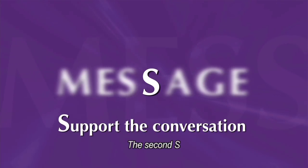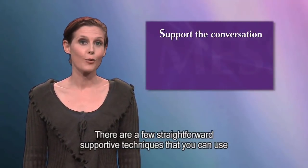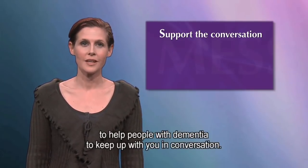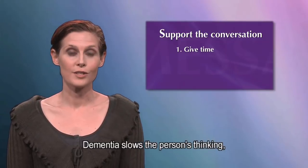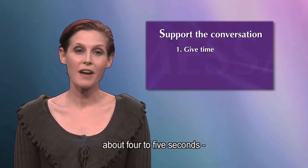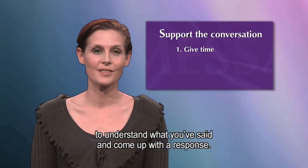The second S stands for support the conversation. There are a few straightforward supportive techniques that you can use to help people with dementia to keep up with you in conversation. First, they'll need more time to process information. Dementia slows the person's thinking, so by leaving a longer than usual pause, about 4 to 5 seconds, you're giving them the time they need to understand what you've said and come up with a response.